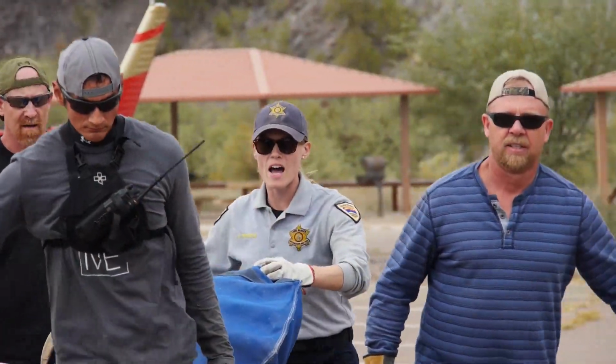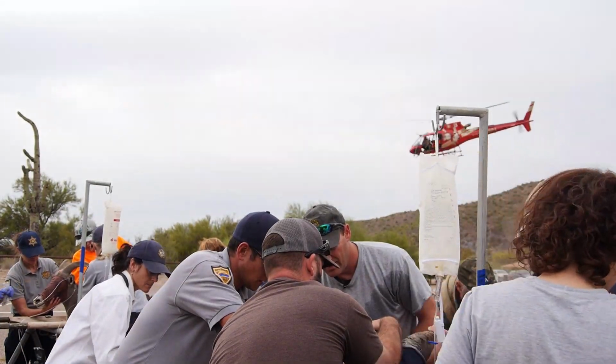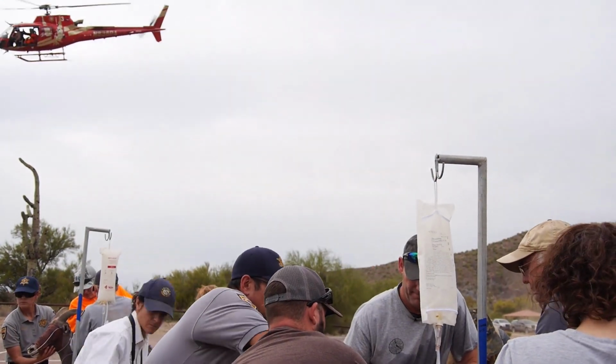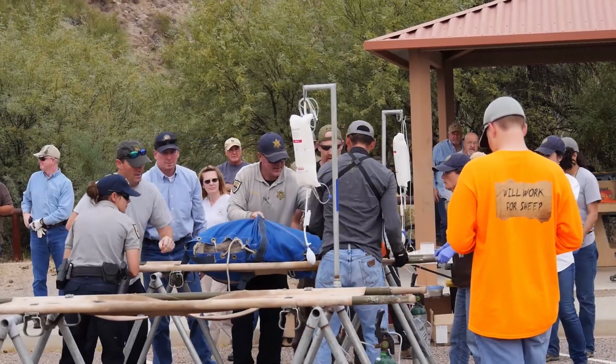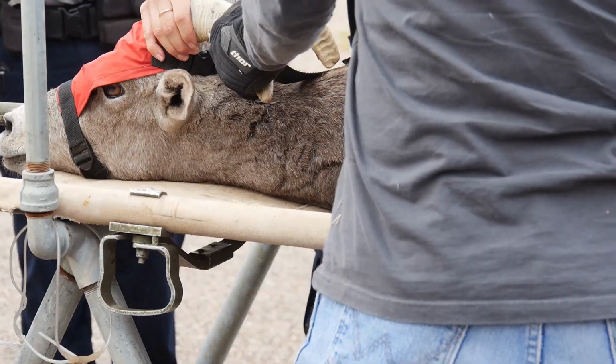We'll get it out of the helicopter, we'll bring it over here to our wildlife health station. It does look a little bit like a MASH unit, especially when the sheep first come in. We need to do a quick assessment. A lot of times they still have the capture net on them, and so we need to do a quick assessment, make sure everything looks pretty good while they're taking the net off.